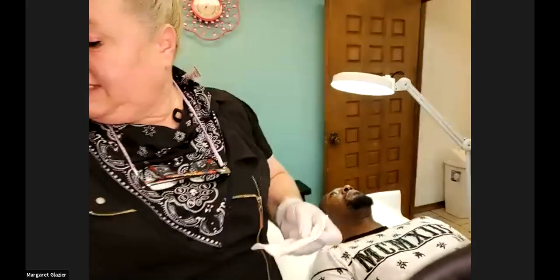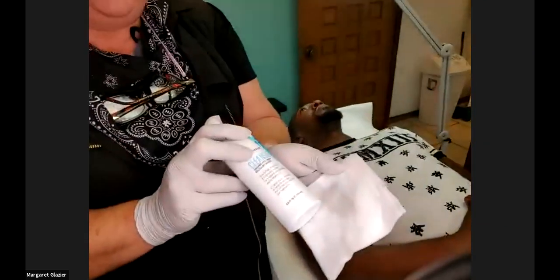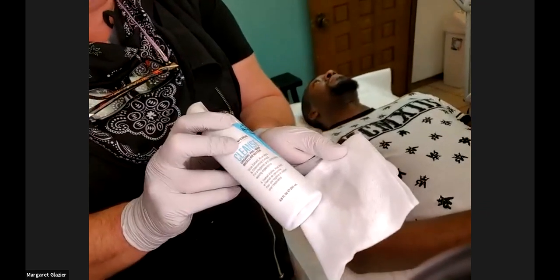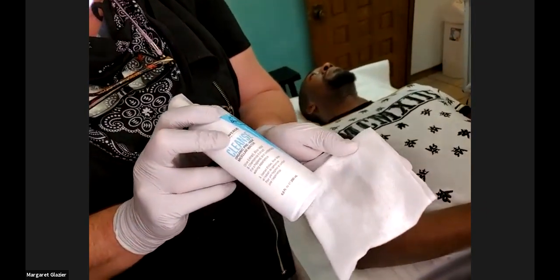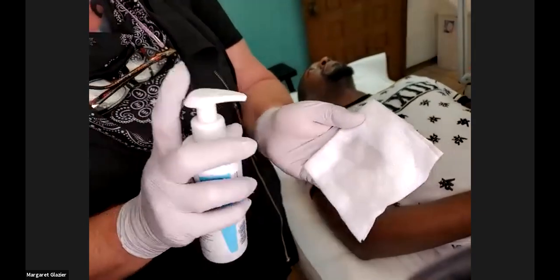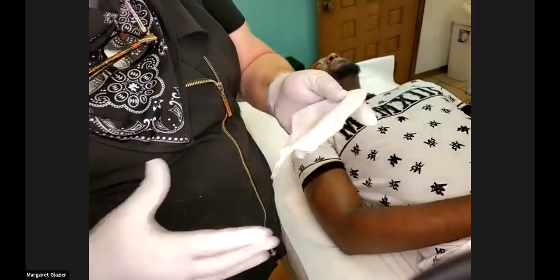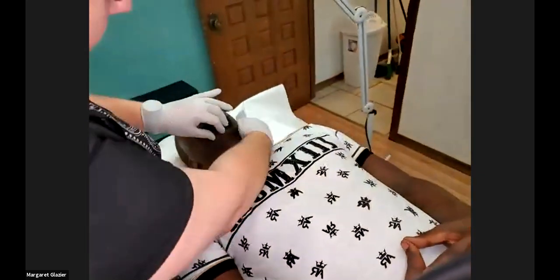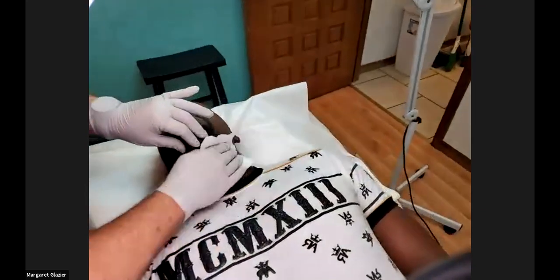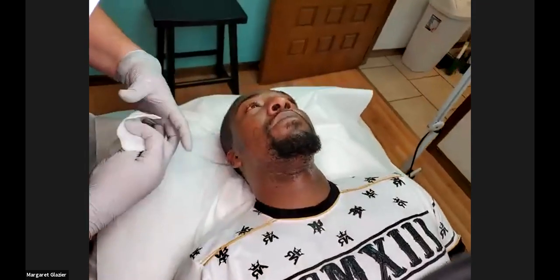Okay, so Julia, next we're going to be using our cleanse. This is our micellar water. It has olive extract and aloe vera. You've heard all of the presentation from Marco earlier. I really love this because you can take off makeup, you can remove dirt, and it works great at prepping the skin for your waxing. I like to do the whole face, cleanse and get it ready for the waxing.